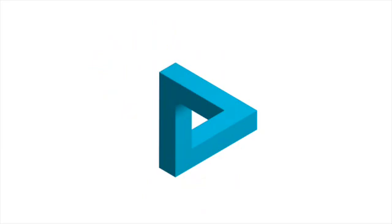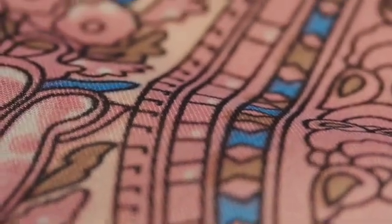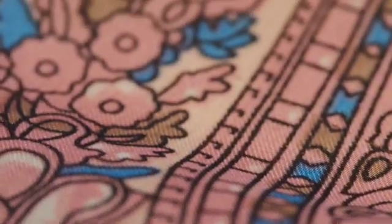The Penrose triangle is a masterclass in the power of perspective. It's a perfect example of how our brain fills in missing information to create a complete picture, even when that picture is impossible. Our brains are wired to see patterns and make sense of the world around us, and the Penrose triangle plays on this wiring to create a captivating illusion.